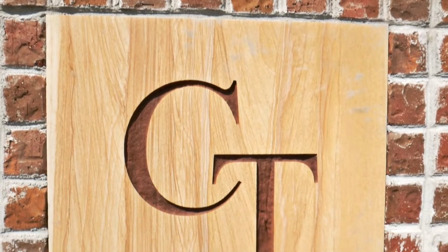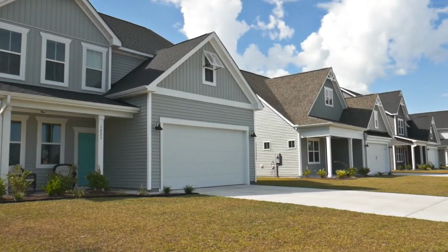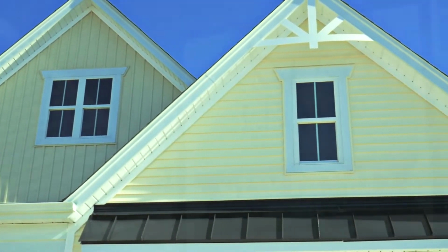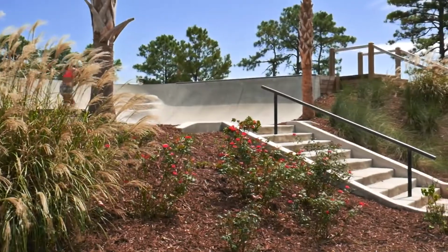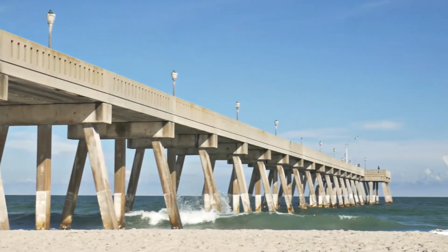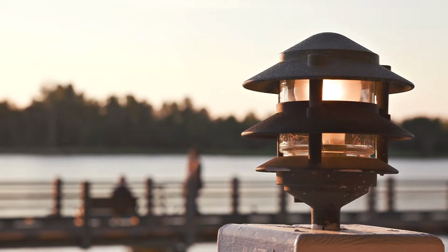Welcome home to Cameron Trace, a McKee Homes community. Building with McKee Homes means a family-friendly neighborhood with plenty of opportunities to personalize your home to really make it your own. Cameron Trace is centrally located in the heart of Wilmington with easy access to everything the area has to offer. It's minutes from downtown, minutes to Wrightsville Beach, and convenient to great parks, shopping, restaurants, and much more.